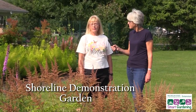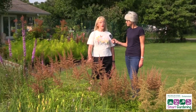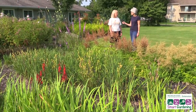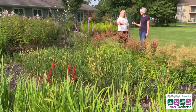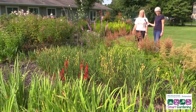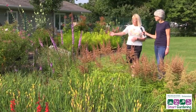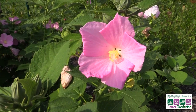This is our Shoreline demonstration garden, and the purpose of this garden is to try to show homeowners that you can grow a buffer zone between your lawn and the lake to filter the progression of nutrients into the lake. And so we've grown a variety of low plants so it doesn't block your views, and they're all tolerant of flooding. They're native and non-native together, so it'd be the kind of mix that a homeowner might like. And there's a progression of bloom throughout the season. Right now, some of the liatris are in bloom, and we also have some of the hibiscus in bloom.